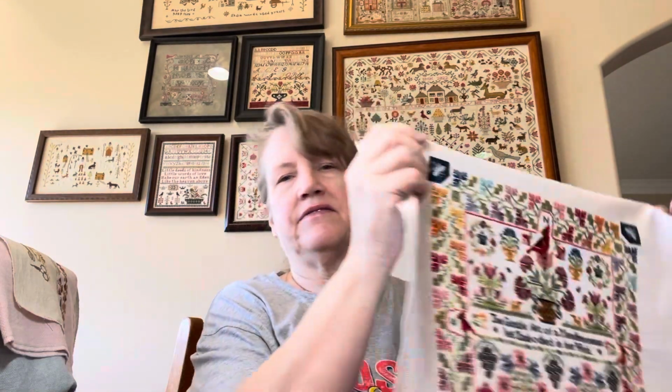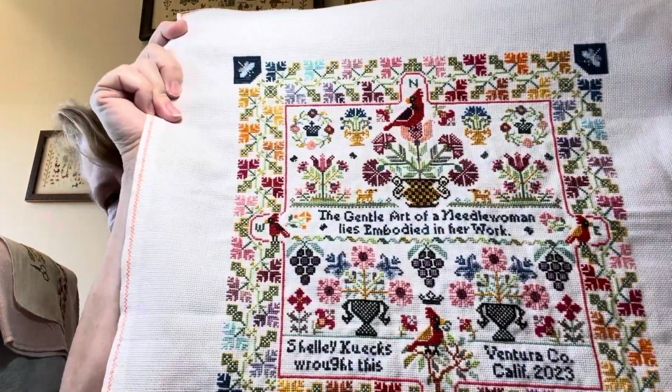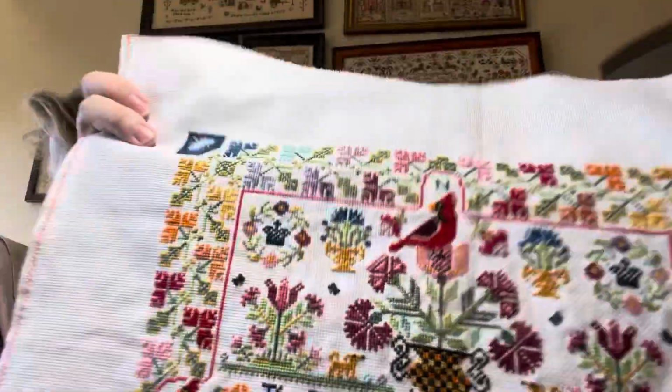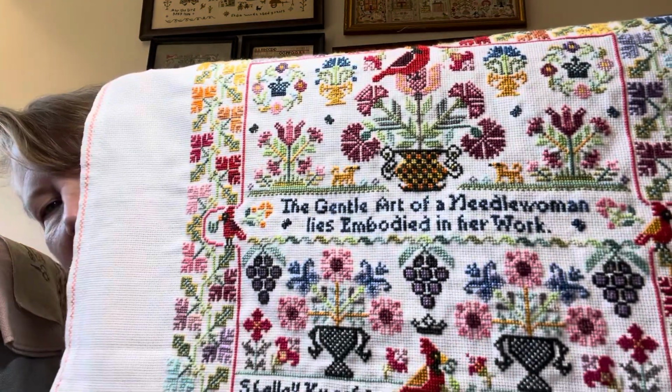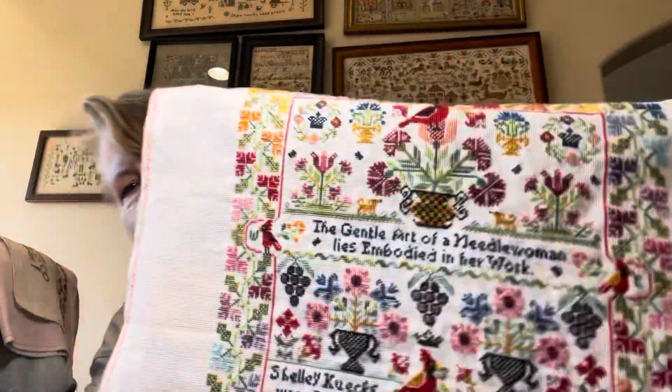We should be putting Christmas in one pile. This is definitely getting framed. This is Cardinal Points by Long Dog Samplers. Cannot find what I did with the pattern because I was going to pass it on to Colette. Sorry, Colette.